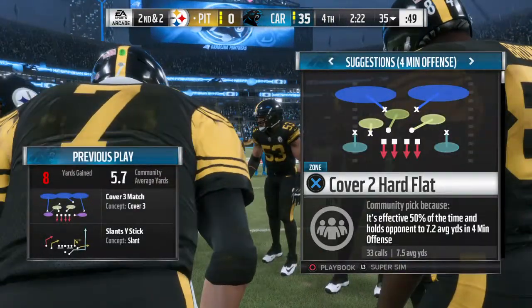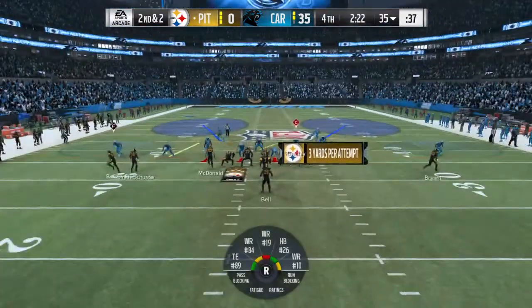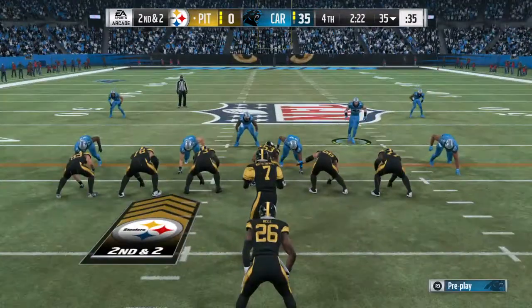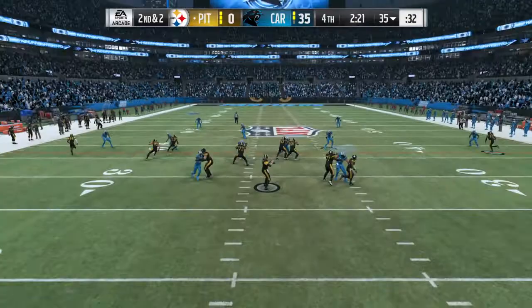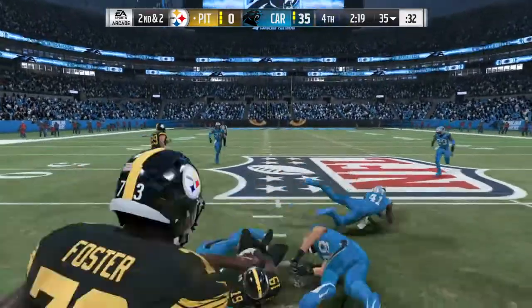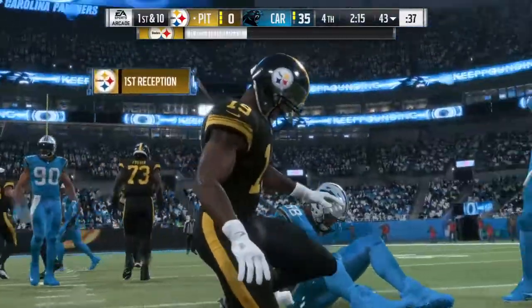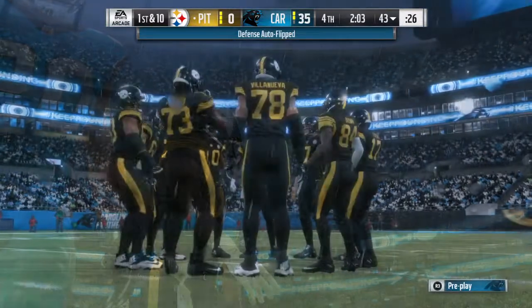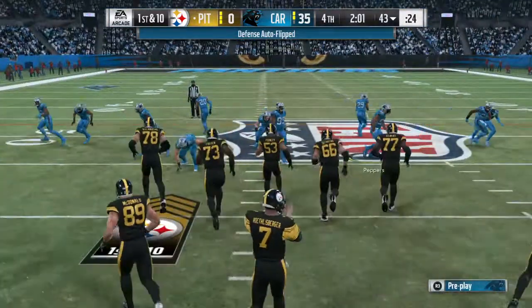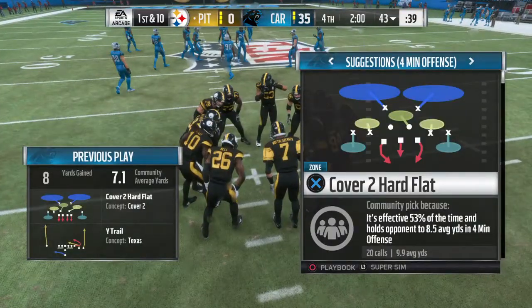All right, so the timeout over and all 11 men back out onto the field for the defense. On second down, Roethlisberger over the middle, hauled in by Smith-Schuster. And he'll get up to the 43-yard line. It's an 8-yard pickup and leads to a new set of downs. Time for a break. We'll come back and wrap up garbage time after this.